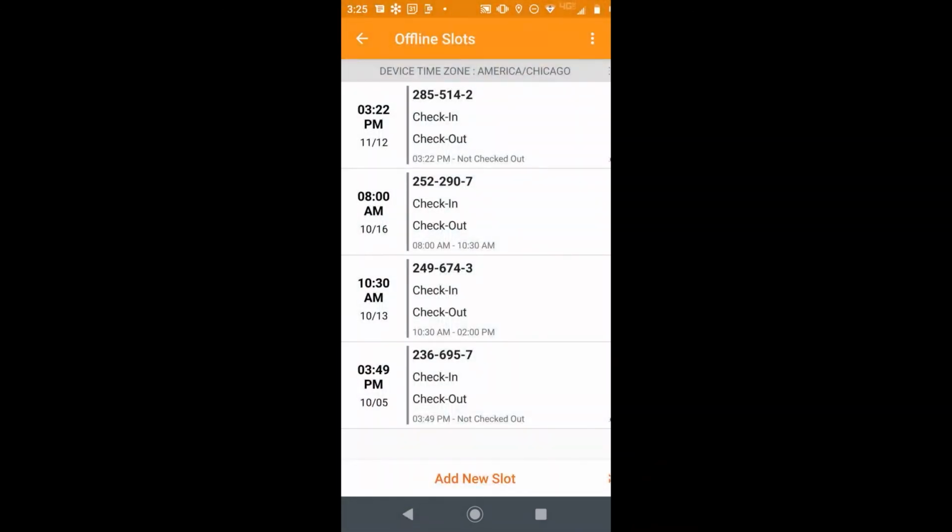And here it is, this 322 for the 12th. So it shows no PHI, no protected health information. No individual's name is showing up, no address, no service. This is offline data, so we want to make sure that it is not sharing anything that is confidential.